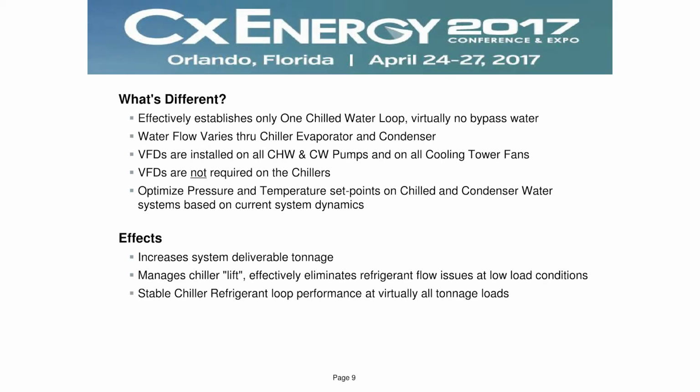So what is different? What do we do differently? Effectively, we establish only one chilled water loop, virtually no bypass. Water flows through the chiller, varies through the chiller and the condenser barrels on the machines. So we vary the flow through both the evaporator and the condenser. We put VFDs on all the chilled water pumps and condenser water pumps and on all the cooling tower fans. VFDs are not required on the chillers. However, if you have VFDs, we can take advantage of that and generally get anywhere between about 6 to 9%, 6 to 10% additional savings, depending on where that chiller runs once it's loaded.